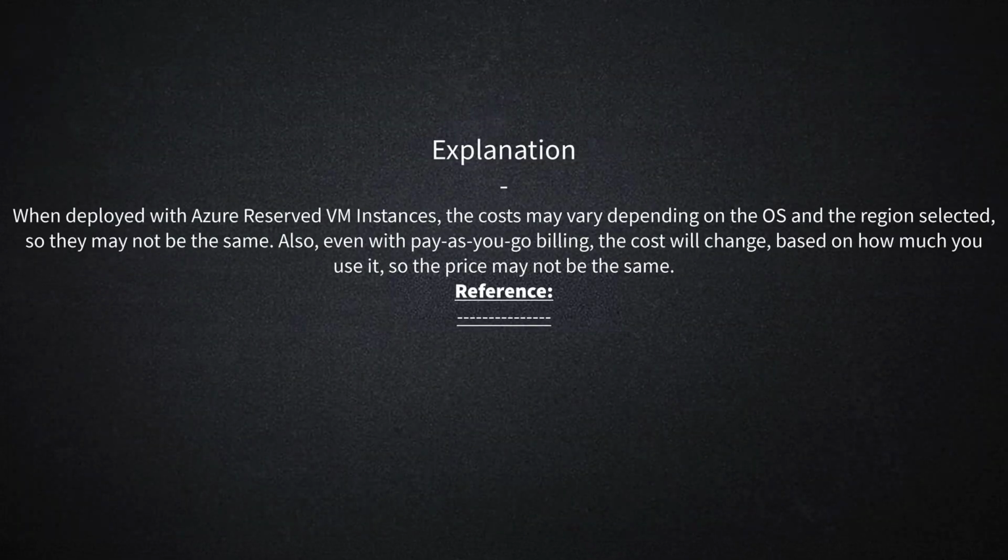When deployed with Azure reserved VM instances, the costs may vary depending on the OS and the region selected, so they may not be the same. Also, even with pay-as-you-go billing, the cost will change, based on how much you use it, so the price may not be the same.